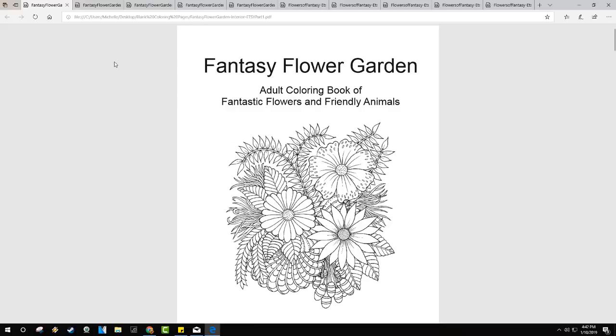for the digital flip-throughs, we have a book called Fantasy Flower Garden, and we also have Flowers of Fantasy. Now, I purchased both of these off of her Etsy shop, and they came in different parts, and my assumption is because the files were so large due to the quality of the images. So we'll scroll through this first part, then we'll go to the next tab, and so on.